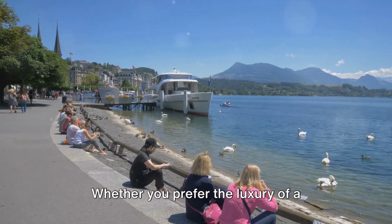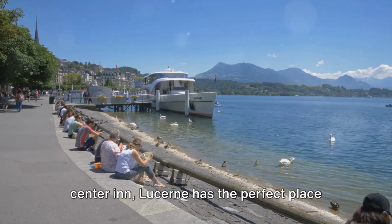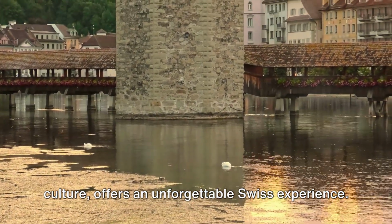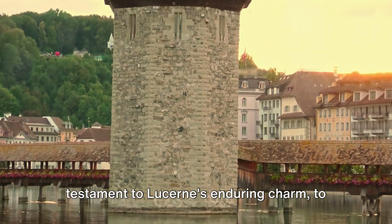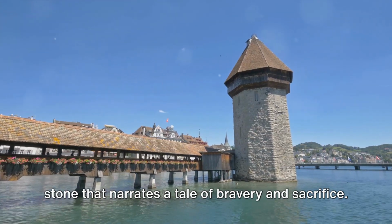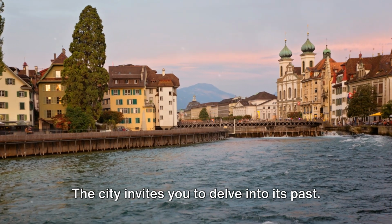Whether you prefer the luxury of a lakeside hotel or the charm of a city center inn, Lucerne has the perfect place for you to unwind. Lucerne, a city rich in history and culture, offers an unforgettable Swiss experience. From the iconic Chapel Bridge, a testament to Lucerne's enduring charm, to the poignant Lion Monument, a tribute in stone that narrates a tale of bravery and sacrifice, the city invites you to delve into its past.